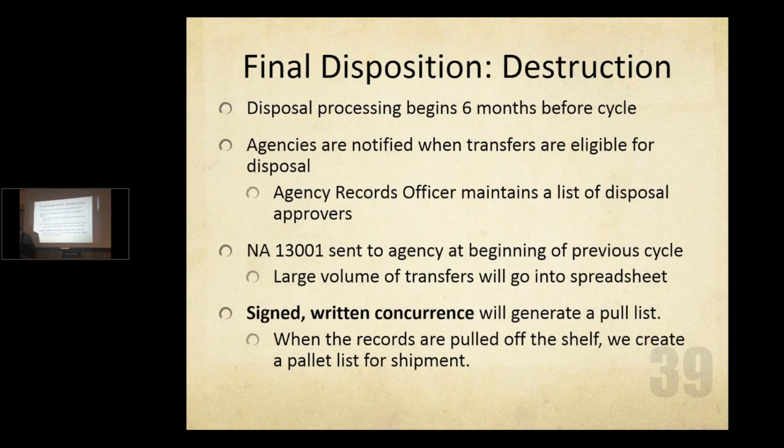That's an important point. There are a number of agencies that I don't send out the NA 1301s to anymore because they've collaborated with National T&D to set up this spreadsheet regime instead. So instead, what they get is one big spreadsheet containing all the transfers which are currently eligible, and then they can reply to that. However, just because they're all in the same spreadsheet doesn't mean you have to approve them all or disapprove them all. You have kind of a line item veto, where you can say, okay, I approve everything on the spreadsheet except for this, and this.